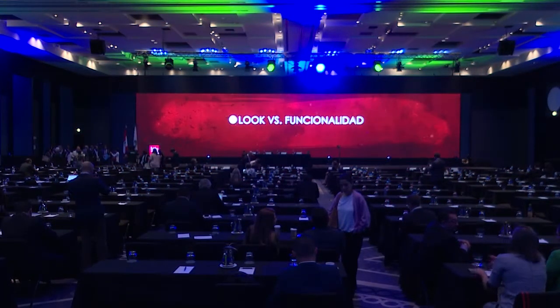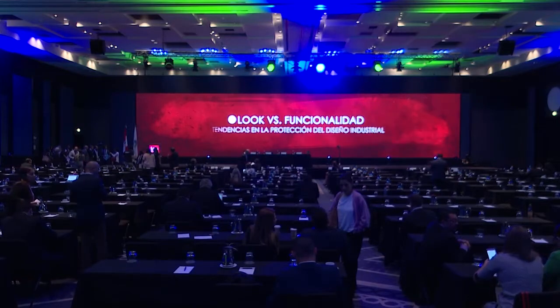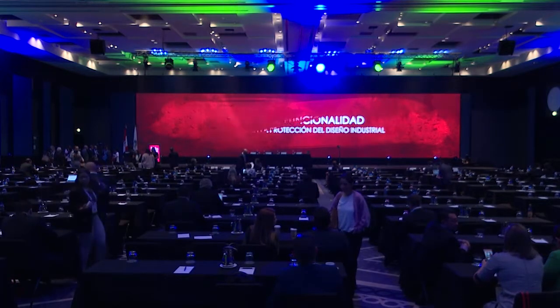Look versus funcionalidad. Tendencias en la protección del diseño industrial.